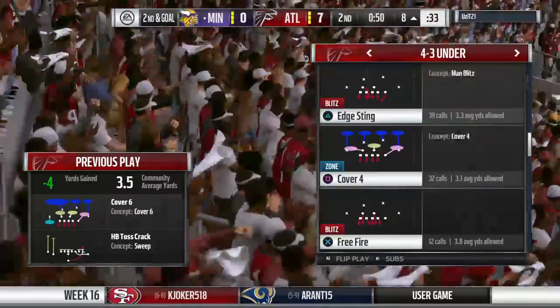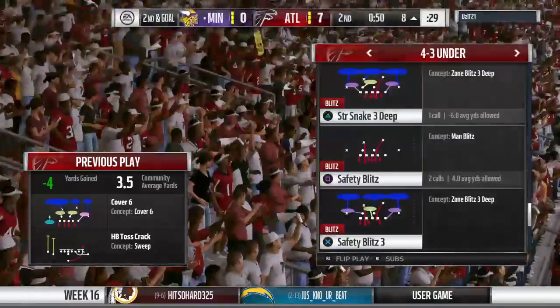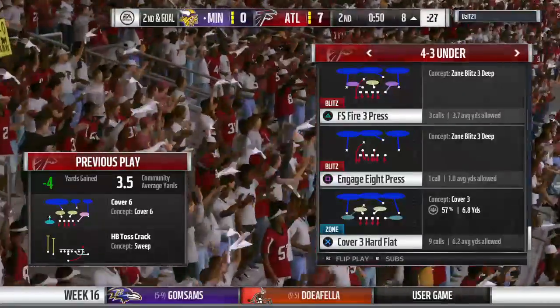Couldn't do it there. It'll be interesting to see. Offensive lines had to pass block a lot on this drive. Will they be able to revert and fire out and create some space in the run game?